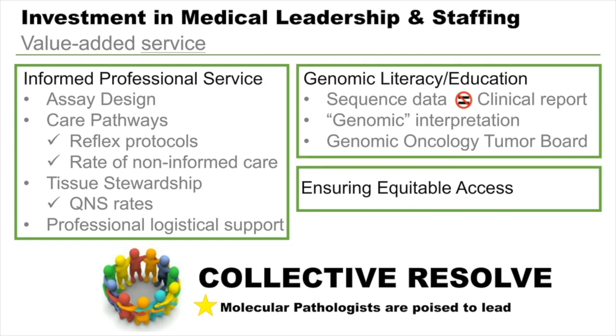Additionally, a well-qualified champion can establish standards and practices for tissue stewardship that can drastically reduce quantity not sufficient rates. And finally, local access to professional logistical support when it comes to accessing and utilizing genomic information is significantly challenged without investment in a champion who can lead the charge on genomic literacy, thereby establishing local rapport upon which we move the needle forward for genomic medicine and our patients.